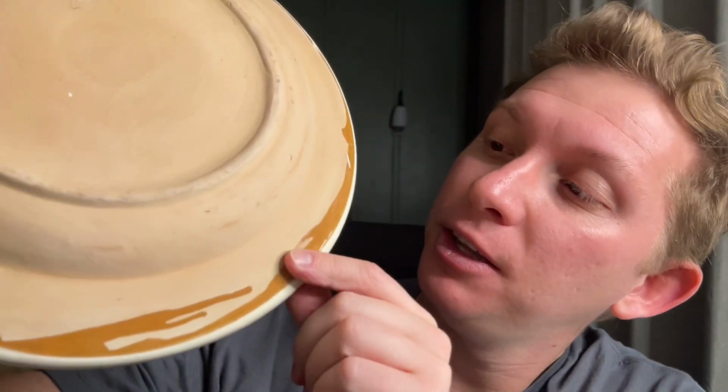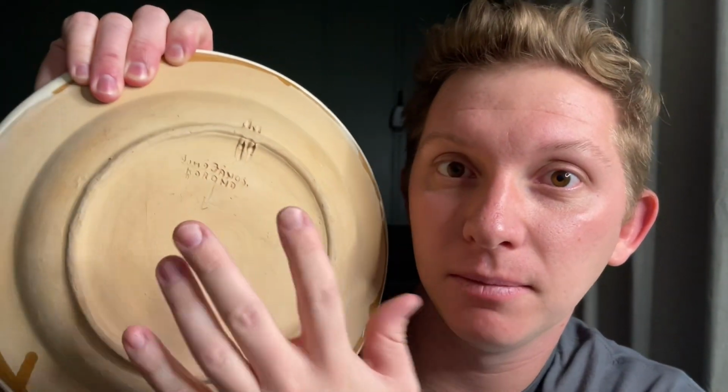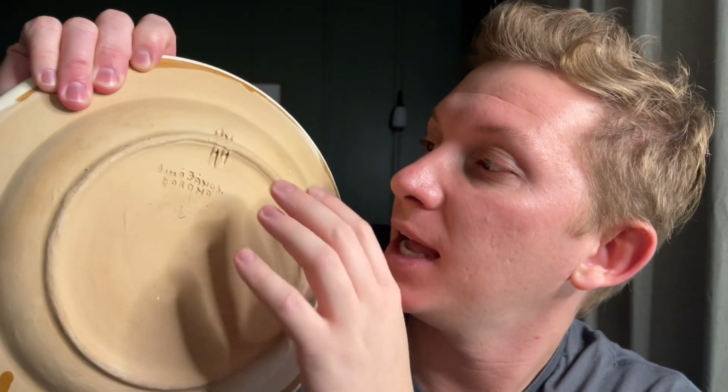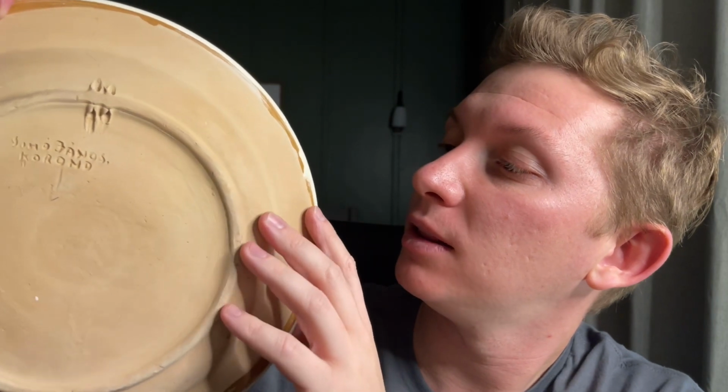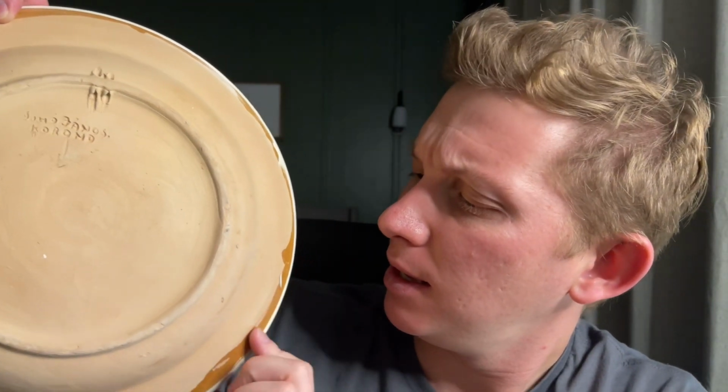But look at the detail. Even on the back, you can see where they've done this pottery by hand, and look at where the painting changes. All of this is hand painted. It's absolutely incredible. A piece like this, you can see all over at markets across Romania, especially in the touristy areas, even for Romanian tourists. This is a big hit.